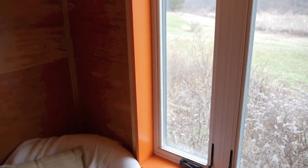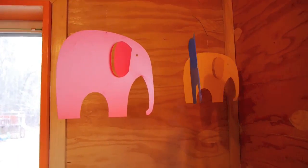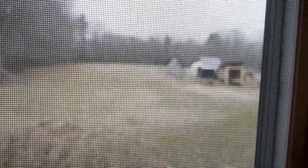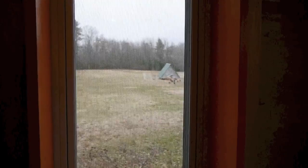And as I slowly turn around, oh wait, I want to show you this. I really like this colorful mobile here. Again, the elephant theme. We're on a farm, so if you're staying here, a guest of Jesse's at some point in time, you can't really see through the screens, I'm sorry, but we're just surrounded by woods.